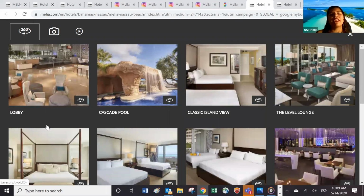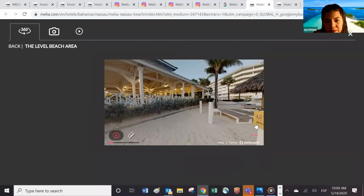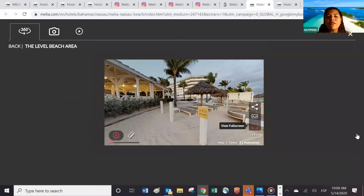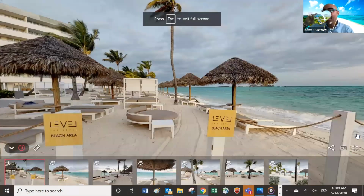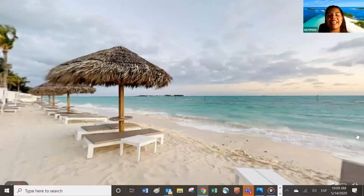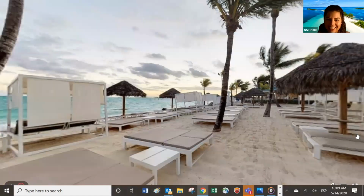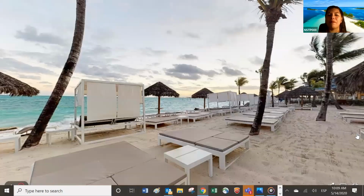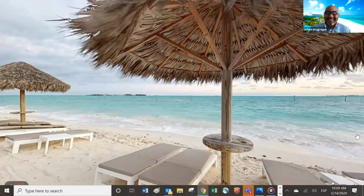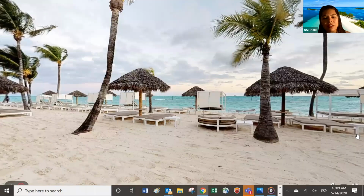I'm pretty sure you want to take a look at our beach area and have a little cocktail with us, or two. This is the beautiful beach area of the Level. My recommendation while you're staying in this area is that you ask for a Kalik, K-A-L-I-K. A Kalik is the local Bahamian beer. I can tell you it's really good, especially when it's kind of frozen. It's really super good.